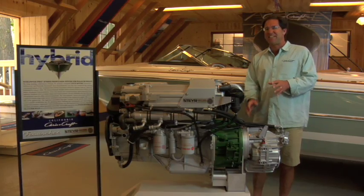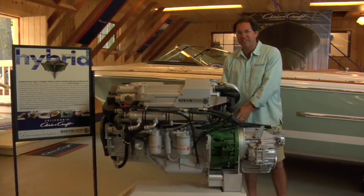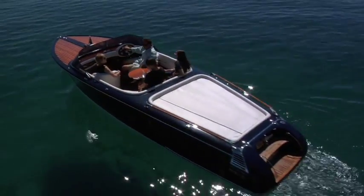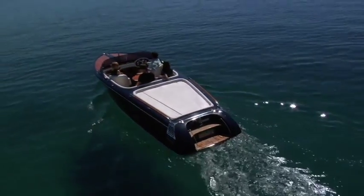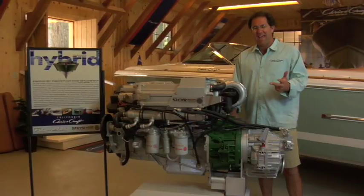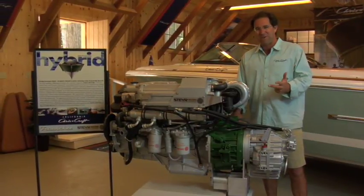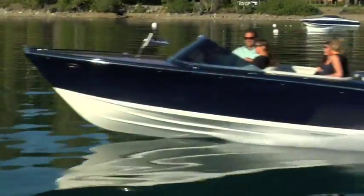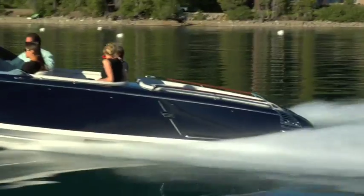But best of all, it's an electric engine. You can actually disengage this from the combustion engine and run completely on electricity. So at low speeds, you're not burning any fuel, you're not making any noise, and you're not creating any emissions or pollution. It's a wonderful system. You know, it's not a gimmick. As you've experienced today, it works. It works as a speedboat, it works as an electric boat, and it works as a hybrid.